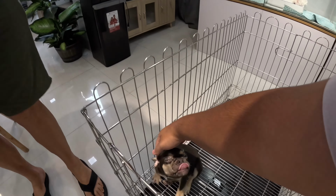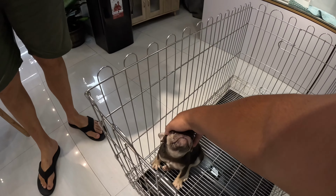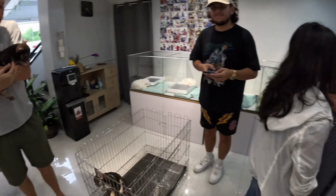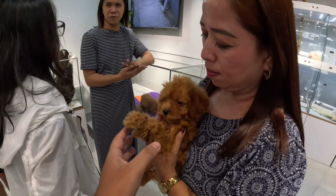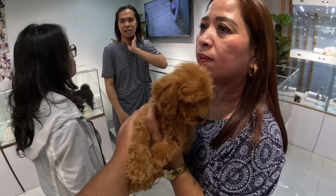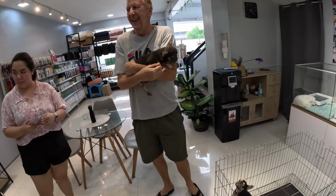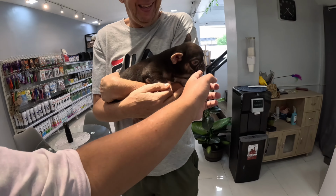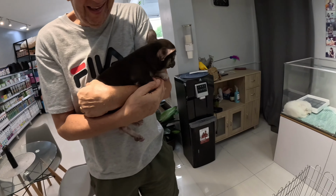Look at this one too. Wow. This is the friend. Oh wow. This is the toy poodle, huh? No, this is a miniature pig. Oh really? Wow, so cute. He's got your ear. He's got your wrinkle. Those are my ears when I was in high school. He's so chill. He's so calm.